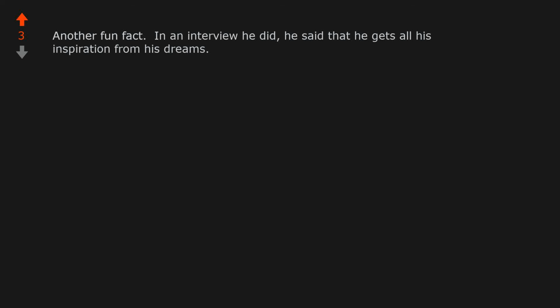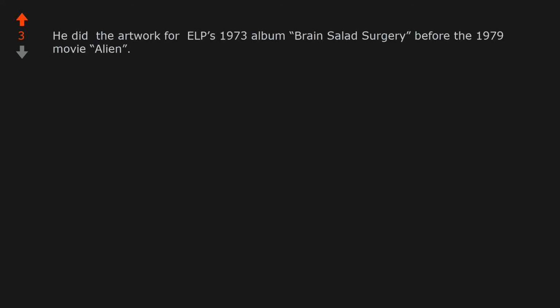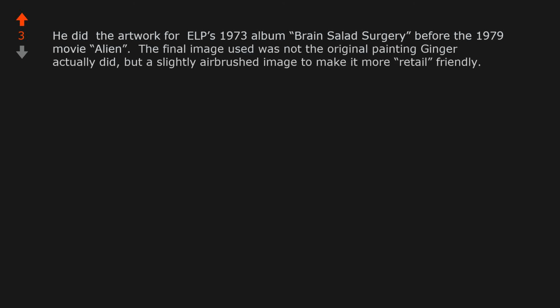Another fun fact. In an interview he did, he said that he gets all his inspiration from his dreams. He did the artwork for ELP's 1973 album Brain Salad Surgery before the 1979 movie Alien. The final image used was not the original painting Giger actually did, but a slightly airbrushed image to make it more retail friendly. You can Google and see both images.